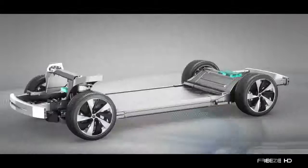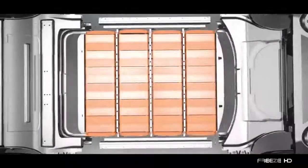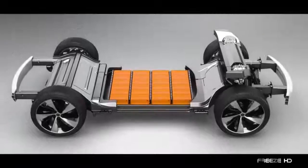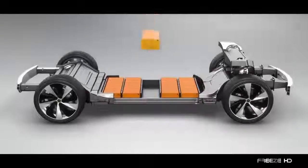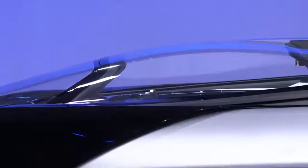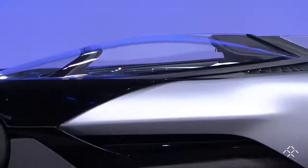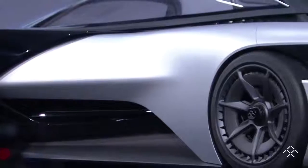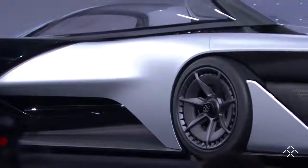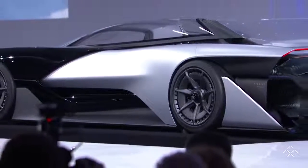A product of the digital age, the FF01 will be able to learn and adjust to each driver's preferences. The battery arrangement, known as variable platform architecture, will give FF the versatility to add or subtract the number of batteries used in the underlying platform with ease. FF has also invented a patented new power converter that provides 20 to 30% more power than converters currently in use. The FF01 demonstrates what Faraday Future can achieve when taking their innovative technology to the highest end of the spectrum.